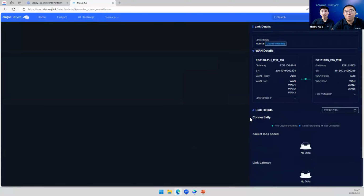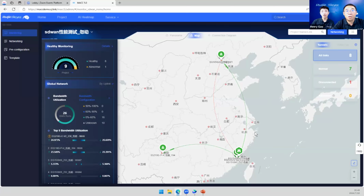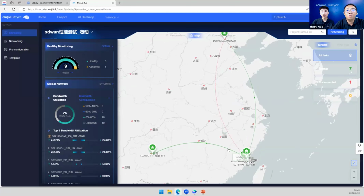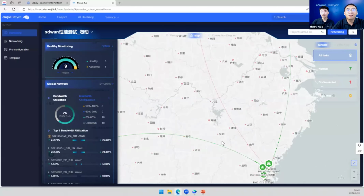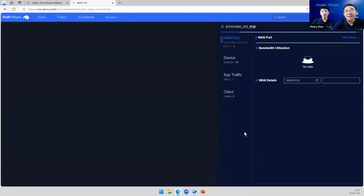And each of these you can click. For example, if you click the link, you can see the details of the links and the WAN policy, ports, and whether you have used a VPN or not, and the date of the link details. So can I click the device? Yes, sure. If you click one of the sites, for example, let's enlarge this. This is the headquarters of our Fuzhou office. Yeah, 1510, I see.